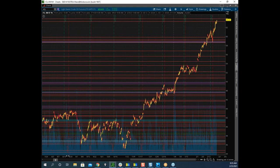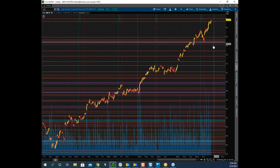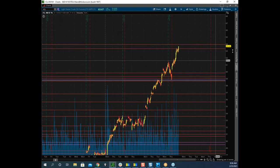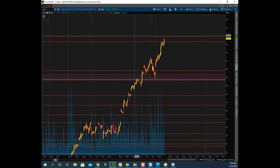Right, so you can use this for anything, Bitcoin, anything. If you're waiting for pullbacks in Bitcoin, you want to see where prior balance was drawn. So this was basically one balance area here that we broke out from. You had a little one here. This is where the directional conviction came from. So if we do start selling off, this is probably the first place we're going to pause.